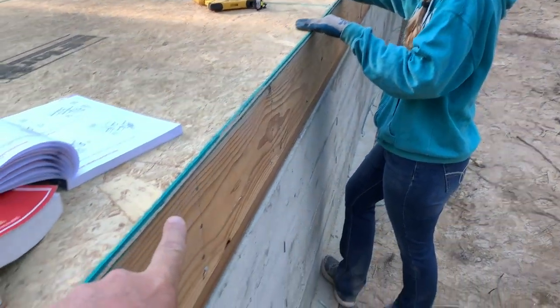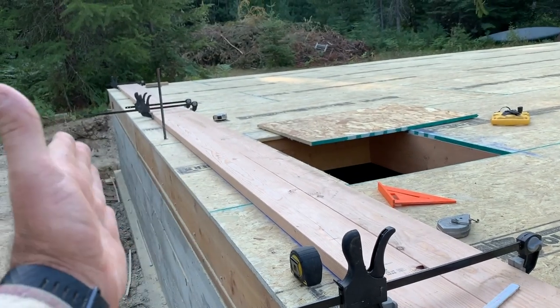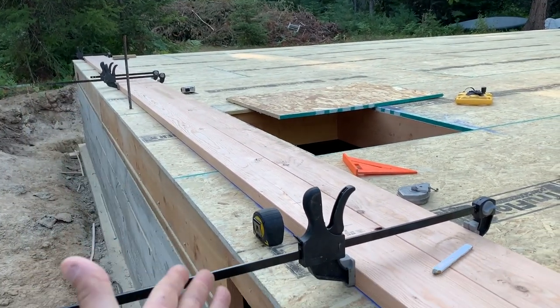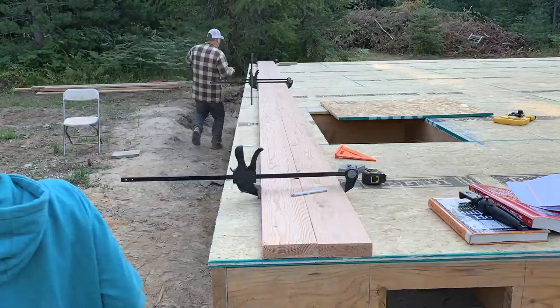We trimmed the tongue off of this side here before we got started this morning. And then we trimmed up this side right here just to make it perfect, the right length. It was actually a little bit long. Now it's time to start laying this out.